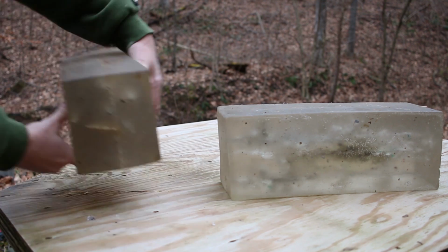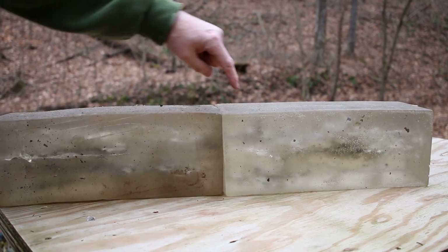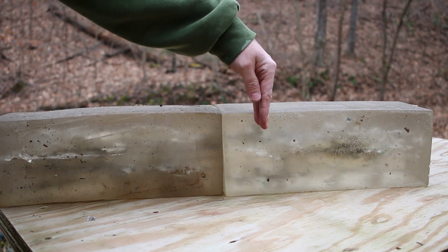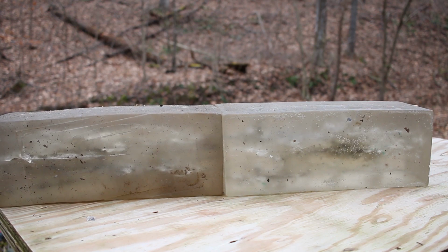Okay, velocity on that one was 27.28. Let's see if it's in here somewhere. I'm pretty sure it is. There's a dark spot just into the second block, but I'm not 100% sure. Let's go ahead and just shoot some more in there.